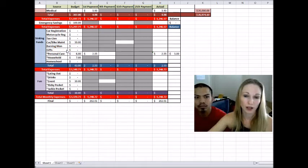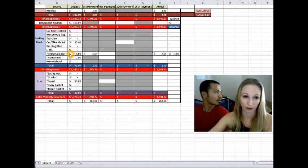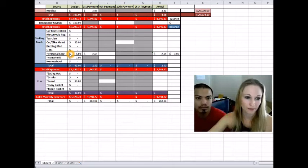Gifts, this could be birthday gifts, holiday gifts, anything like that. Personal care, household, we are going to start trying to budget about $5 each per month. That way we're set up. Last month we had to buy toilet paper, paper towels, razors. We got hit with like everything, and we weren't really prepared or budgeted for it. So now we're going to start kind of budgeting ahead of time for those.